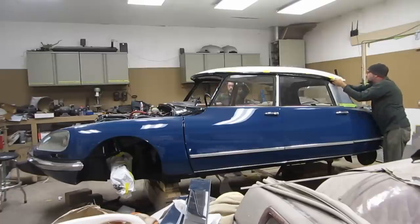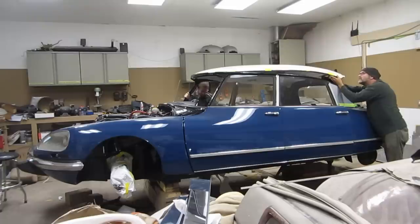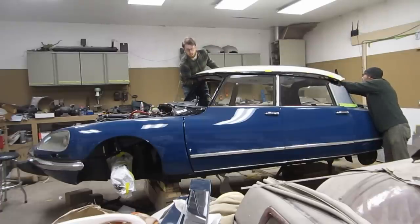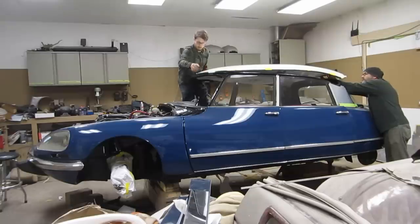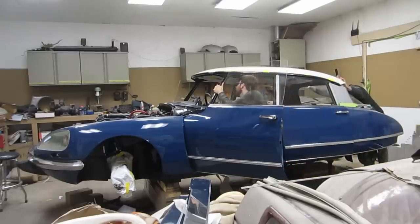Okay, hold up. Let's get right in the car. Okay, go up. You gotta come that way. Okay, hang on. We're not even close here. It's hanging way out the side here. Well, it's not tucked in all the way yet. Oh, it fell into that stud.